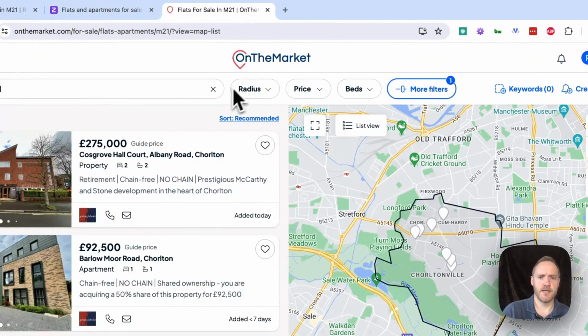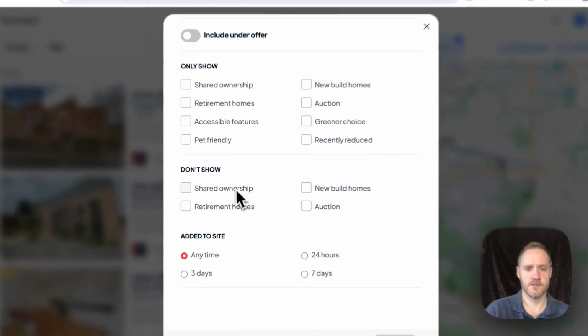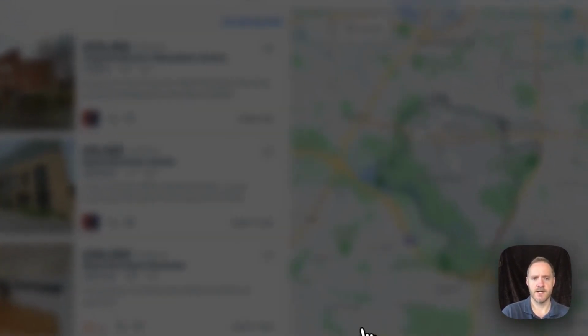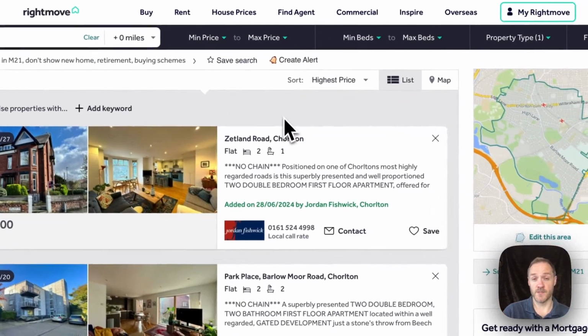And then the same for OnTheMarket. This is a slightly different layout with each of the portals. So remember to add the right thing. So don't show, rather than only show, those 3 criteria. And we're down to 6 properties on OnTheMarket versus Rightmove at the moment, which is still the highest, 23.